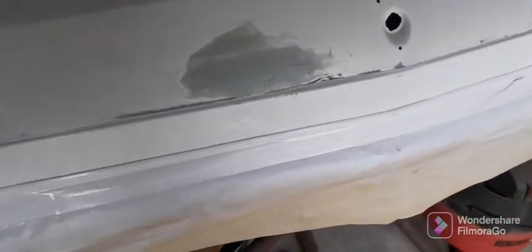But I've been doing a little bodywork to it, just getting ready to start touching up a few specs here and there, and little spots, and getting them ready, just piddling while I'm waiting on stuff, and piddling with the charger and everything.